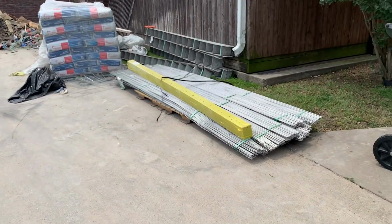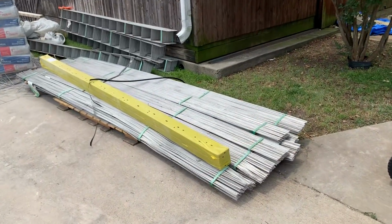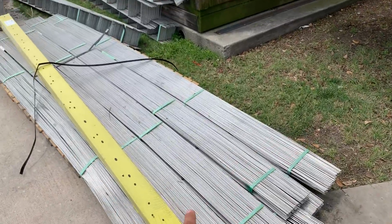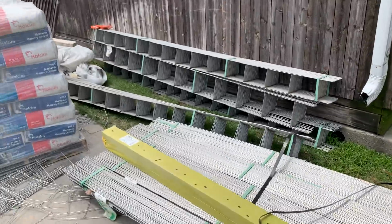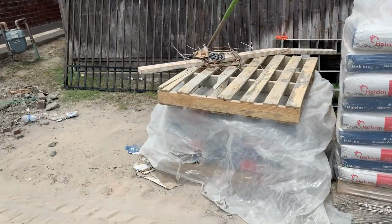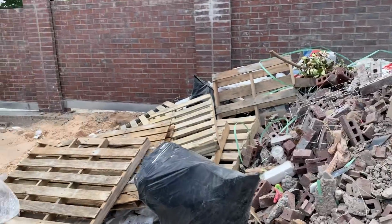I'm in the back alley behind this brick wall. All you've got to do is walk around the area and just take a look. Look at all this wire. They brought pallets of wire. That's tons of wire there. That's steel wire. Look at this. Mortar mix. That's what you need for construction. Common sense, y'all. We don't just build brick walls without mortar.